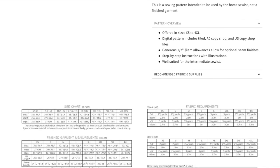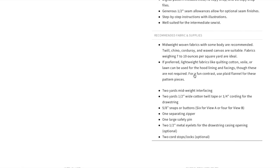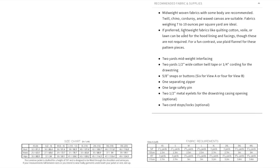Generous half inch seam allowances allow for optional seam finishes, meaning maybe like flat felled seams or even Hong Kong. Intermediate sewist and mid weight fabrics with body are recommended. Twill, chino, corduroy, wax canvas, 7 to 10 ounces per square yard. If preferred, lightweight fabrics like quilting cotton, voile, or lawn can be used for the facings and lining.